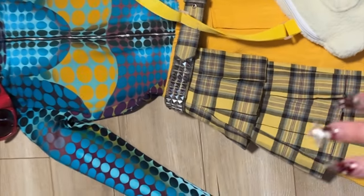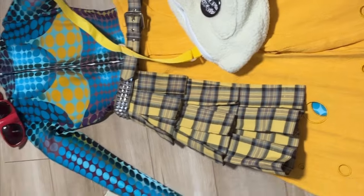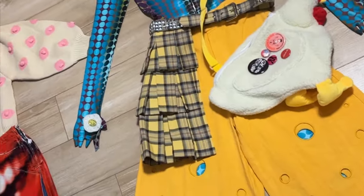I love mixing patterns like this plaid with the Jean Paul Gaultier print, but it still ties in nicely because of the yellow with the pants. And I just add these skirt belts to freaking everything. So this is kind of the overview of the outfit.